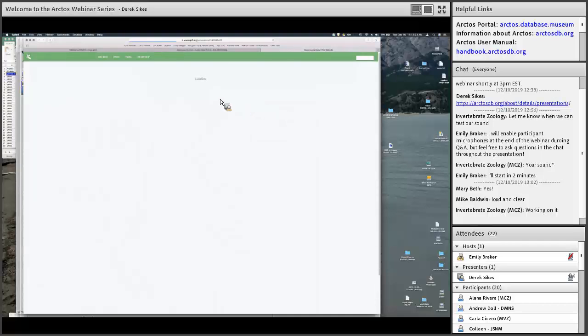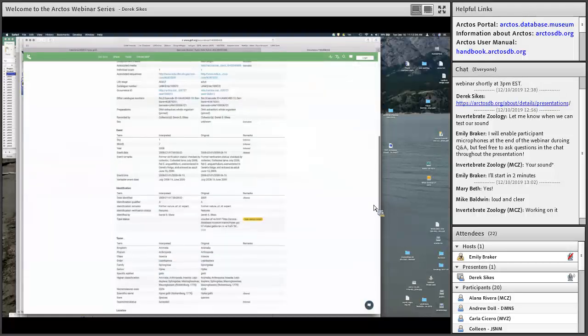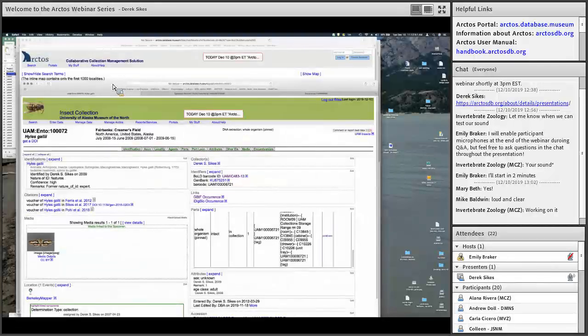But we've got links to the GBIF occurrence, so we could click to that and see this specimen in GBIF. It should be there if it loads. There we go. So there it is. There's the image, et cetera, et cetera. So we're sharing with GBIF and iDigBio, et cetera. So let's see. That's sort of a basic intro to some of this stuff.